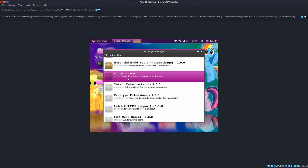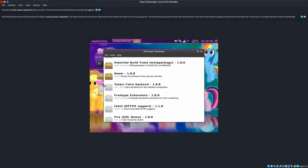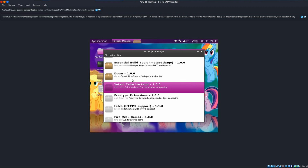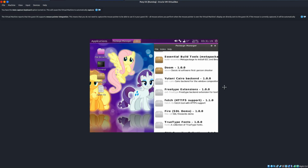Doom. Classic id Software first-person shooter. We can play, I'm assuming, the original version of Doom on PonyOS. Rip and tear indeed. That work? Where did that go? I saw it installing. Let's try. Double clicking it isn't working, so that should be working. Where did it go?